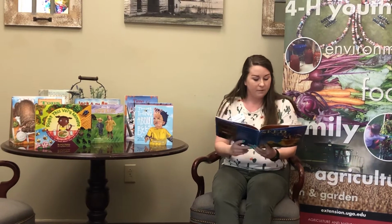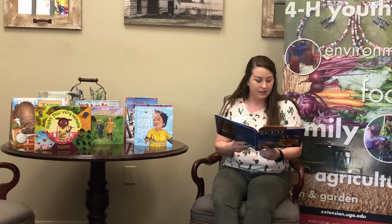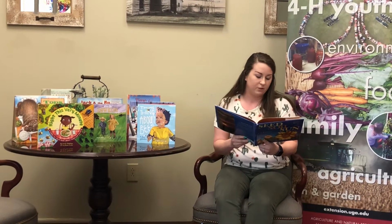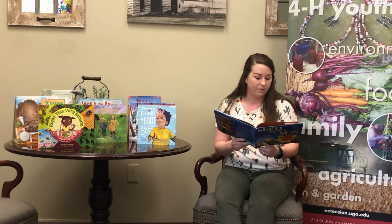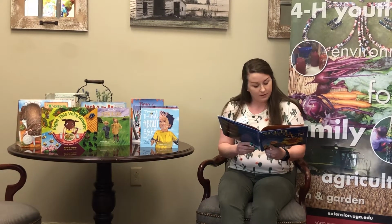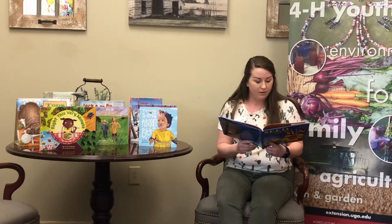Each spring, farmers plant millions and millions of seeds in the soil, wait for good rains and warm sunshine, then watch their fields turn into food for harvest in the fall. Some crops grow into food for people, and some are fed to animals. Then the animals provide us with milk, meat, eggs, and other products.